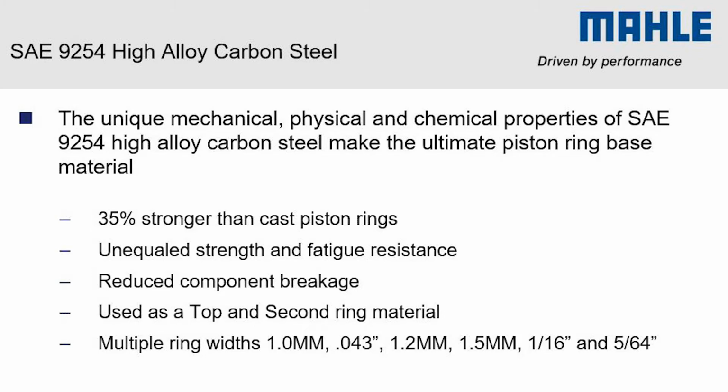This carbon steel, we've talked a lot about it, so I'll hit it again here. And this is the story we tell our customers. It's really great stuff. It's roughly 35% stronger than cast iron, so gram for gram, ounce for ounce, 35% stronger. The fatigue strength is better than anything we have today. We have fewer broken rings; we virtually never break a ring today. We can use it, as we said before, as a top and a second ring. And thanks to you all here at the plant, if you've got wire, we can supply rings in 1 millimeter and 0.43 and 1.22 and 1.5 and 1/16 and 5/64. It's just a matter of you having the wire and we can supply rings. So it's a wonderful material.